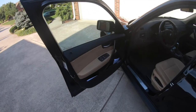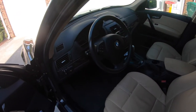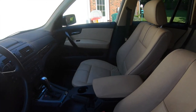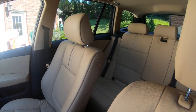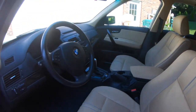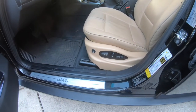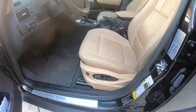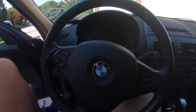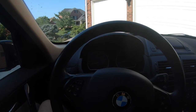All right, so this is obviously the front of the car. Let's take a look at that before I jump in there. You've got some storage there, obviously. This one comes with automatic seats that are power adjustable. Yes, I love the classic BMW thump.